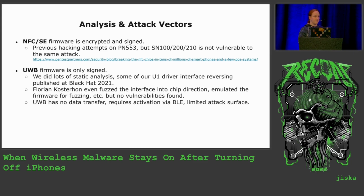Now, second idea is ultra-wideband. This firmware is only signed, it's not encrypted, so you can load it into your favorite disassembler and do some analysis. And I also gave a talk at last year's Black Hat about this. Then I also had a student, he fuzzed this whole interface and he couldn't find any vulnerabilities. Of course, there might be things that we didn't see, and I think I myself have stared way too long into this. The student also stared way too long into this, I guess, and yeah, I don't know.